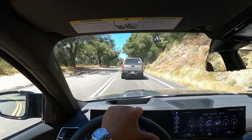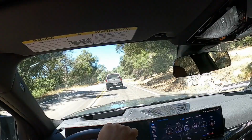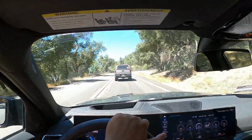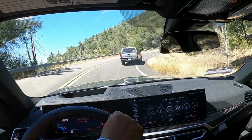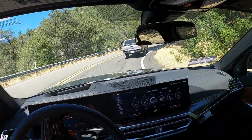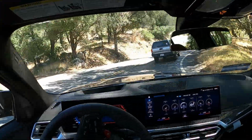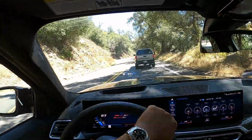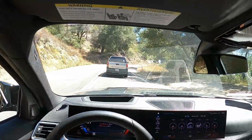Seriously. I feel like this guy's doing it on purpose. This is Palomar Mountain, by the way. People know motorcyclists come here, sports car enthusiasts come here, and I'm not here to break the law and do stupid shit, but I'm not here to do 25 miles an hour either. And just be considerate to your other road users. Sorry, got distracted.